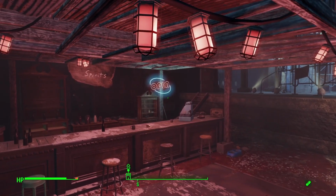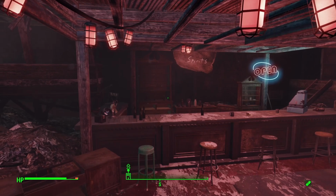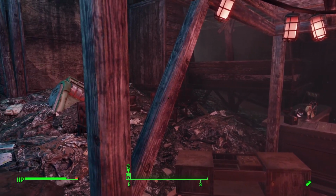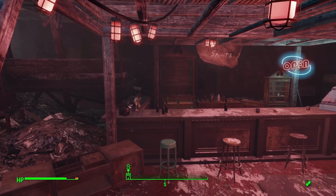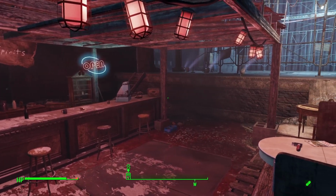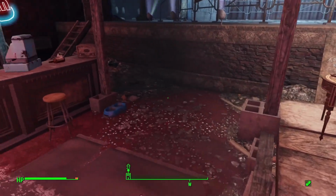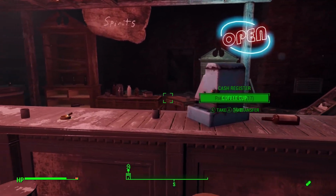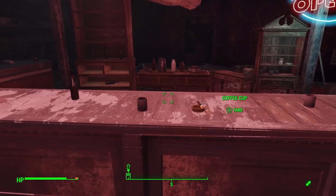So here's the bar. Definitely the most charming section of the entire combat zone, I would say. That being said, it's still a little concerning. I don't think anybody's taking care of anything in the combat zone, to be honest. I guess in a way, I don't know what I expected, but we certainly are not looking at the Discovery Zone. That's for sure. A lot of empty bottles here.